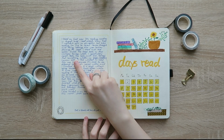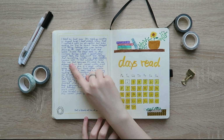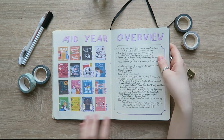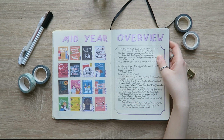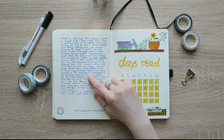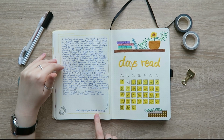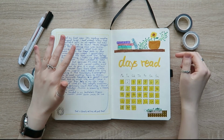And this right here, I wrote down Something Wilder, my first Christina Lauren book. And later on, I realized that no girl, you literally read The Unhoneymooners before. I think in like June. Yeah, it must have been in June. So Something Wilder was not my first Christina Lauren book. That is literally not true. What the F, past Maria. I don't know why I wrote this down.